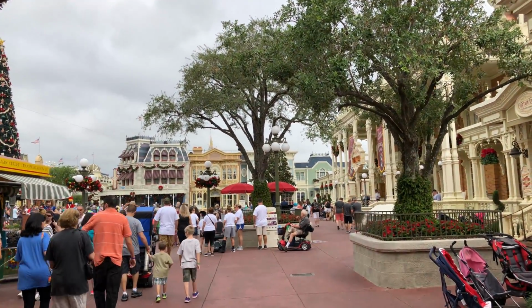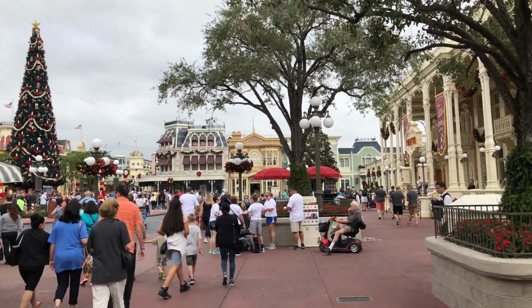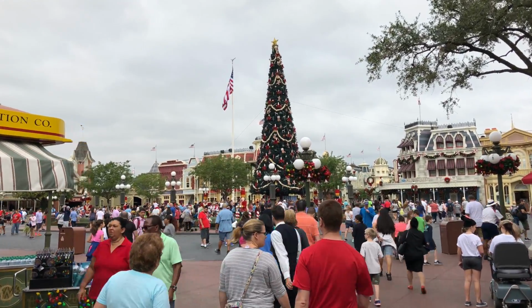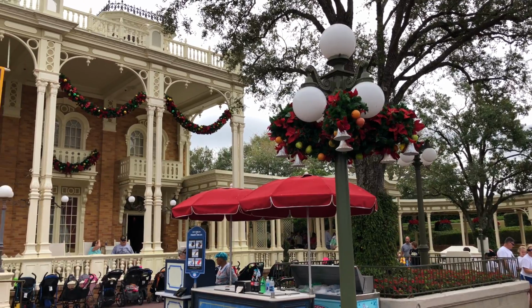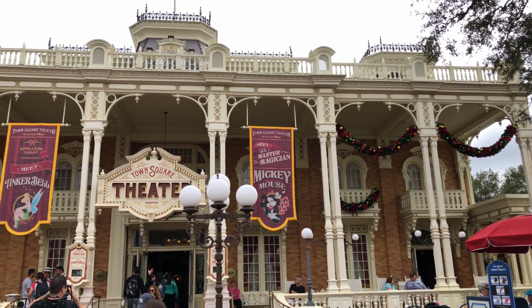And as we walk through the entrance to the tunnel here, you can immediately see the gigantic Christmas tree, and it's just so beautiful. So awe-inspiring here at the Magic Kingdom. And of course you can hear the holiday music playing, which really starts to get you in the spirit. And they've got some greenery and decorations around the lampposts here, as well as some garlands on the Town Square Theater here.